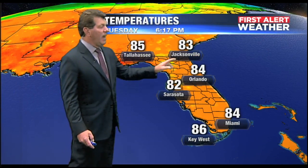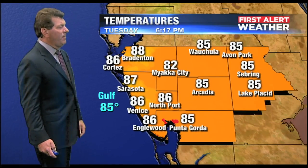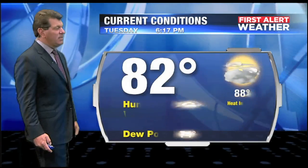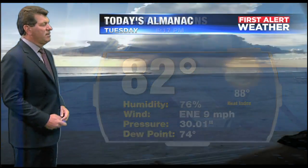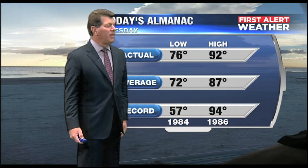Hopefully that's it. 83 in Jacksonville. Now it's 84 in Orlando, so temperatures are cooling down a bit. After the highs today in the low 90s, we're right now in the mid to upper 80s. Currently it's 82 degrees at the airport, feels like 88 degrees. And as far as the high goes, 92, 2 degrees shy of the record, 94.